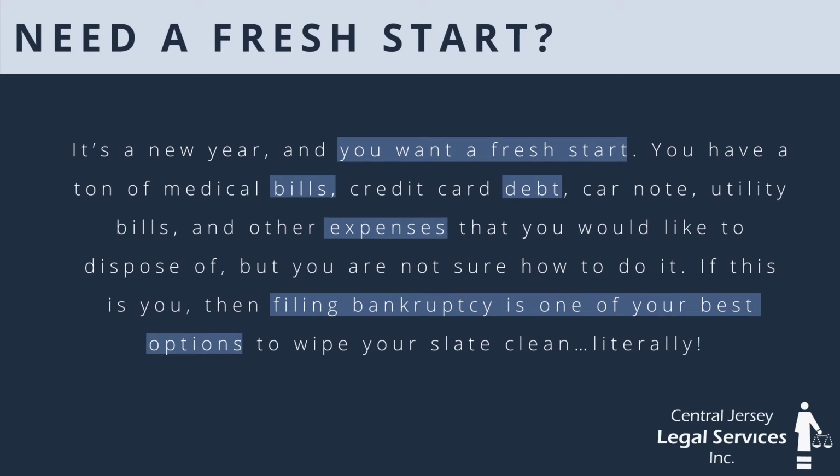A new year and you want a fresh start. You have a ton of medical bills, credit card debt, car note, utility bills, and other expenses that you would like to dispose of, but you are not sure how to do it. If this is you, then filing bankruptcy is one of your best options to wipe your slate clean, literally.